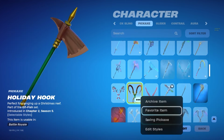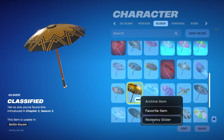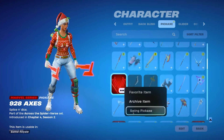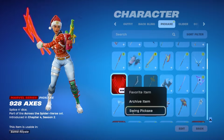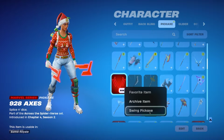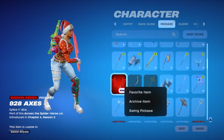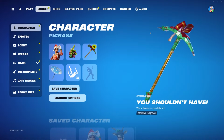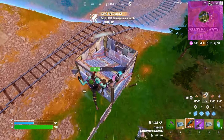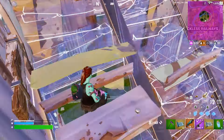Just 2 weeks after my video dropped explaining that pressing the swing pickaxe button from the drop down menu will leave your mouse cursor hovering over another item, loading it, and then interrupting the animation that you were trying to play, they made it so the menu stays open, effectively fixing this. Now, the better solution would just be to make it so that hovering over cosmetics doesn't load them and you have to actually click on them, like the way it was for 5 years. But I guess I'll take this.